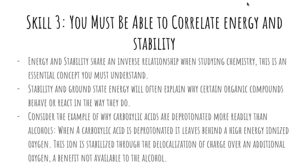Stability and ground state energy will often explain why certain organic compounds will react the way they do. So why are some compounds more reactive than others? Because their energy is higher, so they're less stable. They want to react and go into a more stable state. So consider the example of why carboxylic acids are deprotonated more readily than alcohols are. When a carboxylic acid is deprotonated, it leaves behind a high-energy ionized oxygen. This ion is stabilized through delocalization of charge over an additional oxygen, and that benefit is not available to the alcohol. So that's a long-winded way of saying you get resonance.